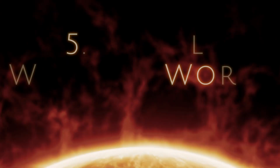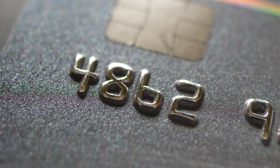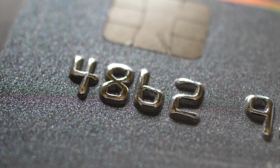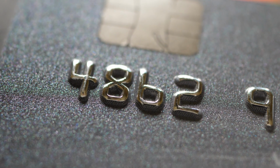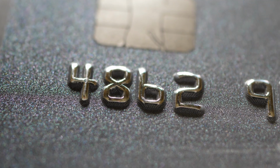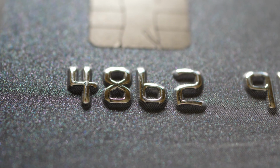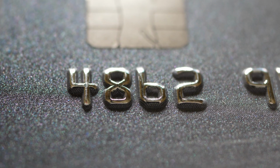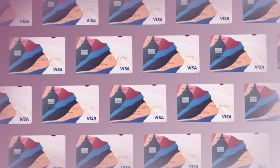Number 5, travel without worry. When you're on the road, debit cards can be problematic. Many hotels, gas stations, and rental car companies place holds on customer cards that claim an amount of money until the final cost becomes apparent. Let's say you're checking into a hotel for 5 days. If the hotel charges $200 per night, the hotel will likely place a hold of $1,000 on your account, plus extra money for incidentals. If you're using a debit card, that money will be frozen until you check out, and that's if the hotel even accepts it.